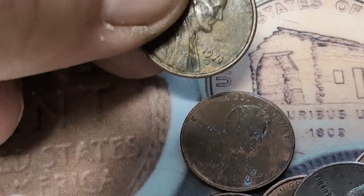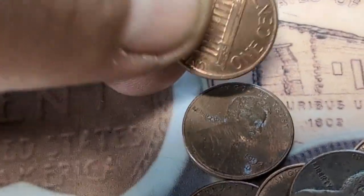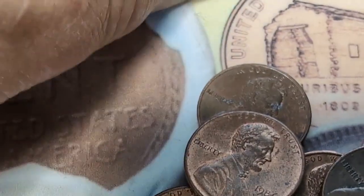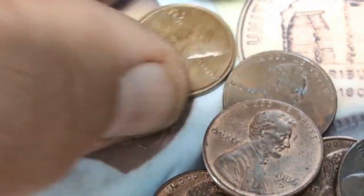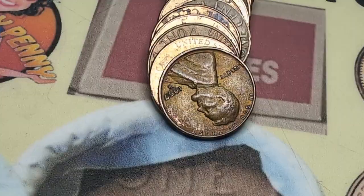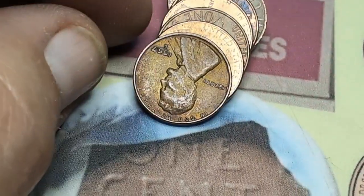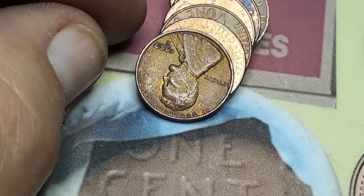That last roll only had 2 copper pennies in it. Oh, and an 82, which might be copper. This is the 11th roll in the second half, and I finally find wheat penny number 6, 57D. It's been a while.